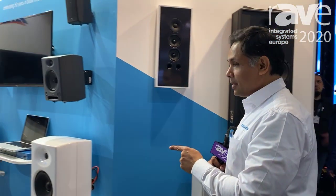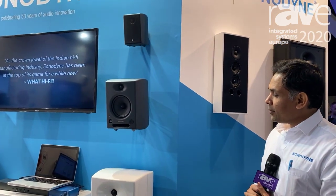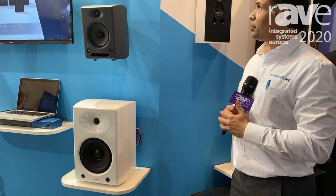And another application of the powered speaker is our new SRP range, where we have a variety of products that are meant for studio as well as custom install applications, from 3-inch, 4-inch, 5-inch, 6-inch and 8-inch.